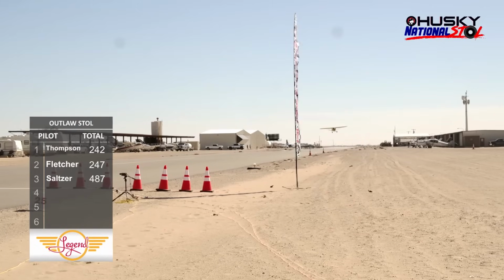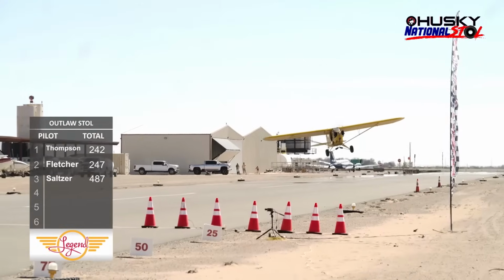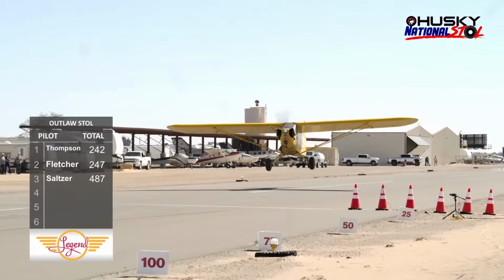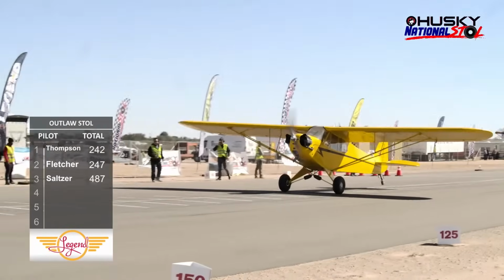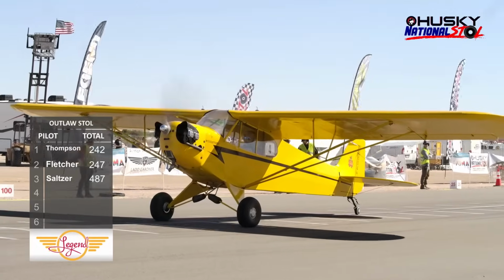So right now, of these first three, we have a really close battle for first place. Jacob Thompson in the J3 with 242, Jerry Fletcher with 247. And Jerry's continuing to slip that J3 until he visually can pick up the line out the side door. Now he can. He can straighten it out, keep it airborne. He does about one length of the fuselage past the line when it touches the ground, and a stop at around 115 feet. Nice job.